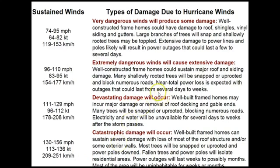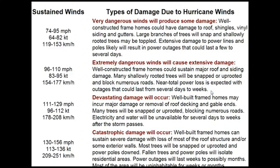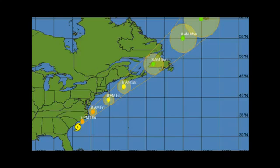When you get into the Category 2 here, it says extremely dangerous winds will cause extensive damage. Well-constructed frame homes could sustain major roof and siding damage. Near total power loss is expected with outages that could last several days to weeks. Then you can read the scale, you can pause it. But here is the location. Now, this is a few hours old, and this is advisory number 11 that was corrected at 11 a.m. Now, we're about 3 hours past that, but we're at 90 miles an hour. So I'm almost positive we're right at the Cat 2 stage.